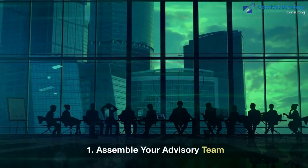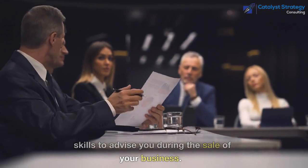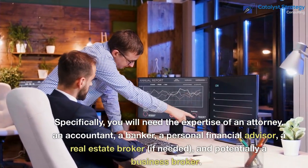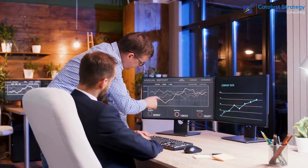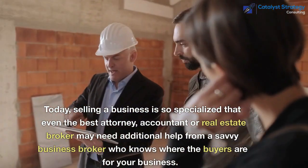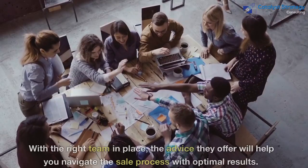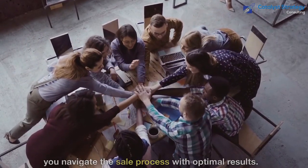1. Assemble your advisory team. You will need a team with specific skills to advise you during the sale of your business. Specifically, you will need the expertise of an attorney, an accountant, a banker, a personal financial advisor, a real estate broker, if needed, and potentially a business broker. Today, selling a business is so specialized that even the best attorney, accountant or real estate broker may need additional help from a savvy business broker who knows where the buyers are for your business. With the right team in place, the advice they offer will help you navigate the sale process with optimal results.